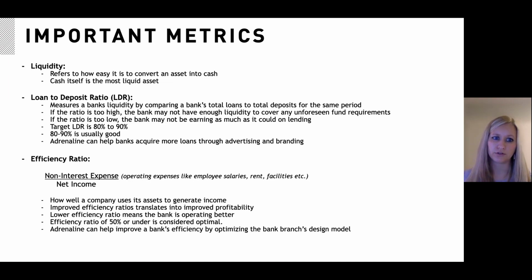So if the ratio is too high, the bank may not have enough liquidity to cover any unforeseen fund requirements, hence the run on the banks. But if the ratio is too low, the bank may not be earning as much as it could on lending. So how do we know what's the right target amount? The target LDR is 80 to 90%. So 80 to 90% is usually a good target for a bank to have.